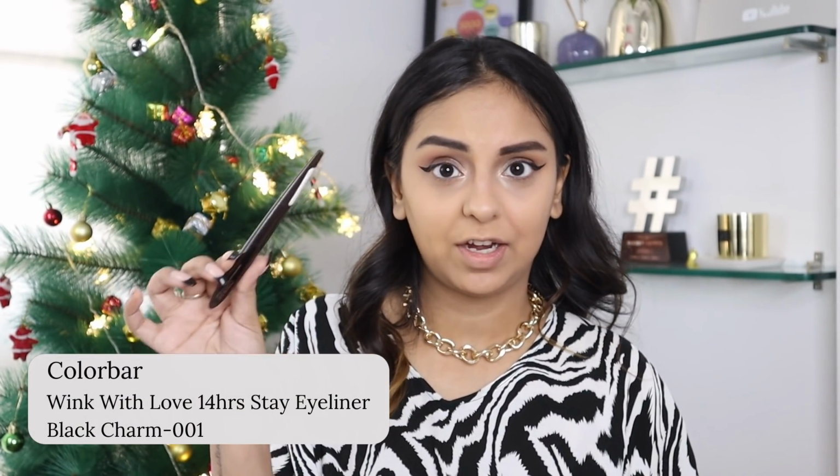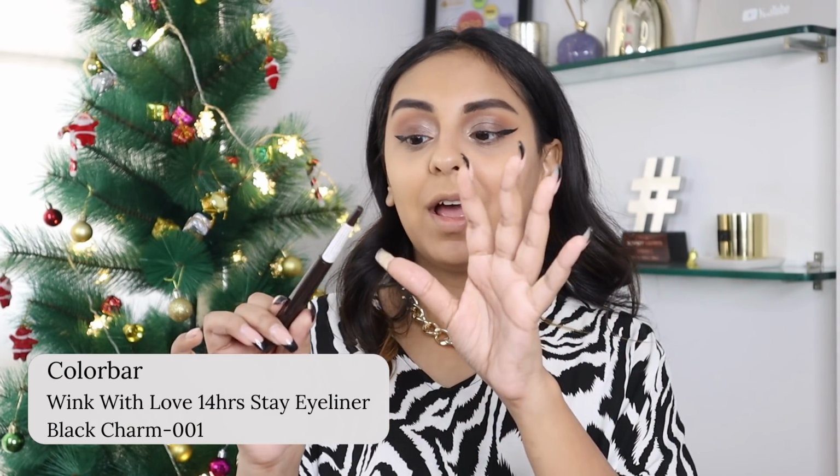Okay, so for this side, I've gone ahead and used the Jacqueline Fernandez Colorbar liner, and I used felt tips on both sides. If there was anything I thought I would struggle with, it would be to make sure I get a similar kind of finish on both eyes. But forget about the finish. I really had to struggle to get the right matching wing. I don't think I've gotten it completely because the grip on both of these liners is so different.